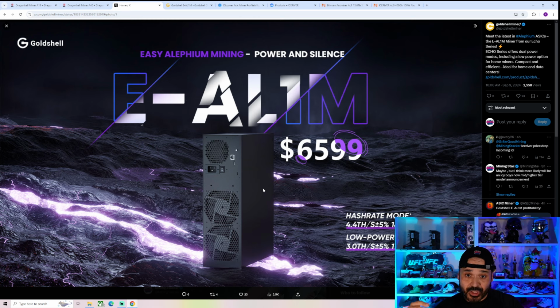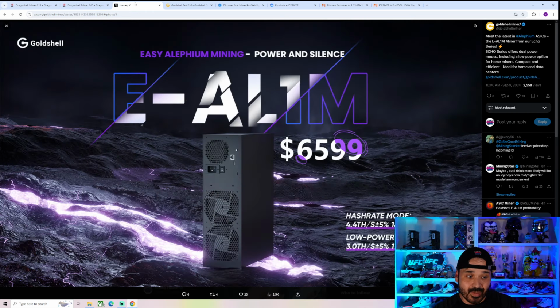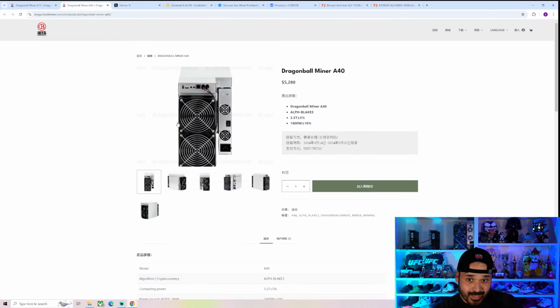So this is from GoldShell, the E-AL1M, 4.4 terahash at 1800 watts, 6,600 bucks. So again, just eyeballing it, 1.1 terahash more than the Dragon Ball unit for only 200 more watts, right? So all day, efficiency is better, pricing is better, and it's just going to be something that's more reliable, okay? So immediately, this guy is now obsolete, just like the A11. So RIP to Dragon Ball in this case, right?